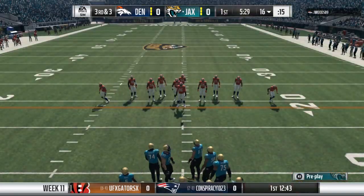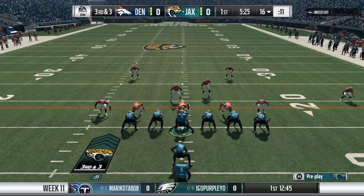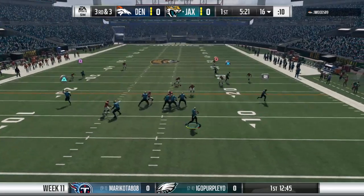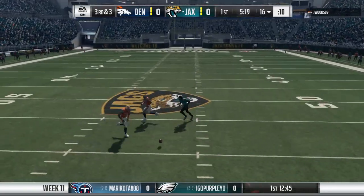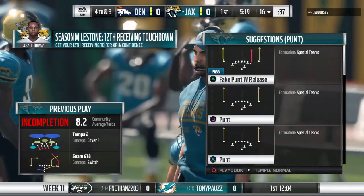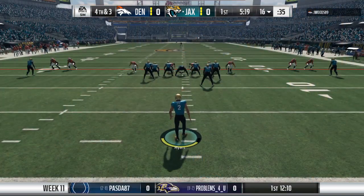Third down and 3. He'll look to throw. And he can't hang on to it. Nearly picked. He's known for his hands defensively. But instead it just brings up 4th down.